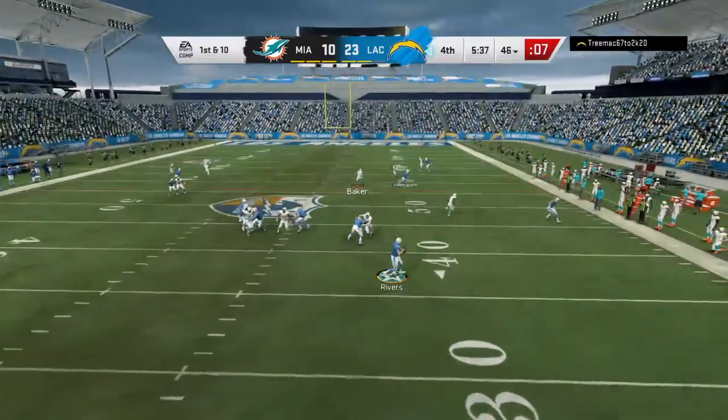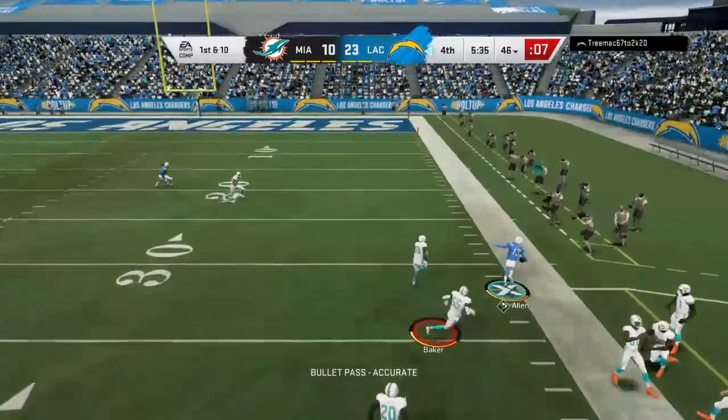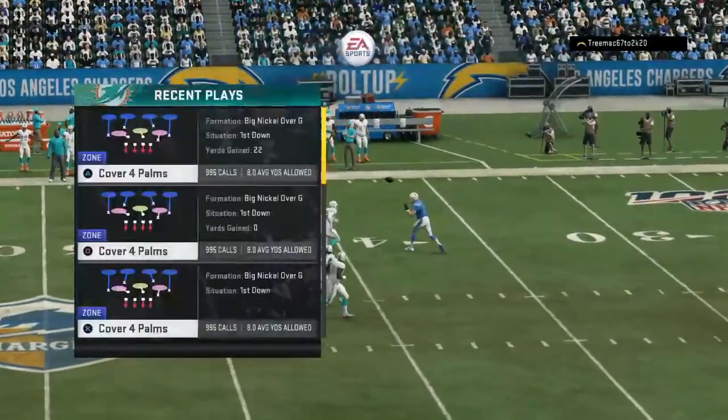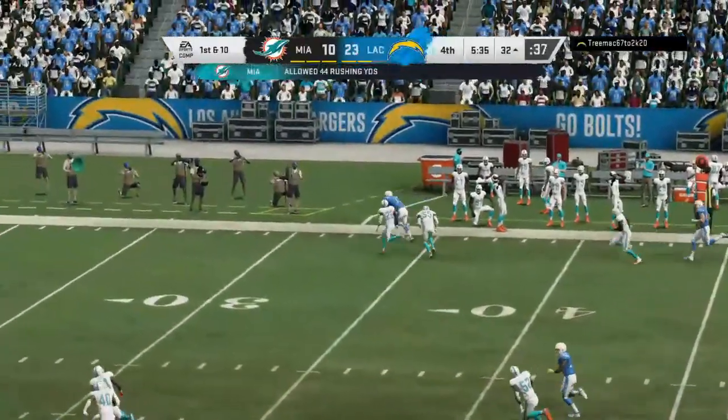Trying to shake off the interception. He'll look to throw. Caught by Allen. And he'll be out just a yard or 2 shy of the 30. A good pickup there of 22.